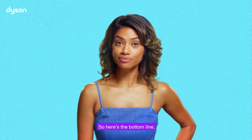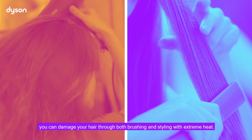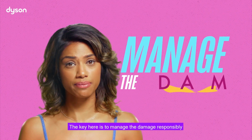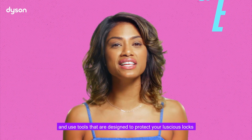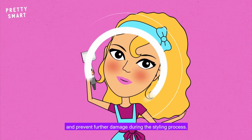So here's the bottom line. You can damage your hair through both brushing and styling with extreme heat. The key here is to manage the damage responsibly and use tools that are designed to protect your luscious locks and prevent further damage during the styling process.